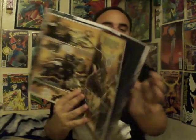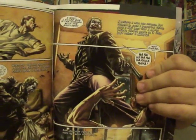Let me show you guys what Joker looks like. You guys might be interested in seeing that. That was a good picture, but I don't want to spoil it. There we go. There's a nice picture of Joker. If you guys can see it, I hope you can. But, great art, great story. Absolutely 5 out of 5 stars. Check this book out. It's really worth the money.